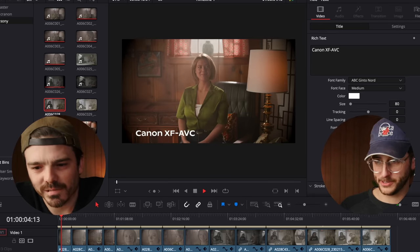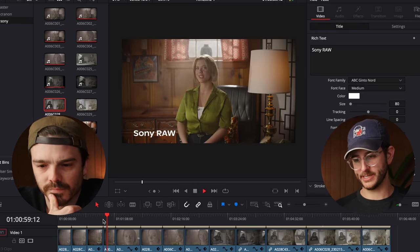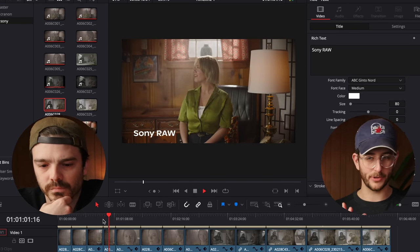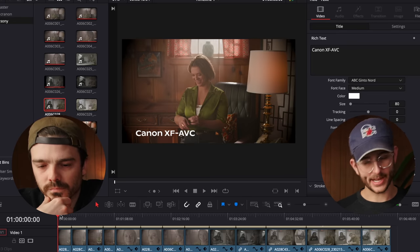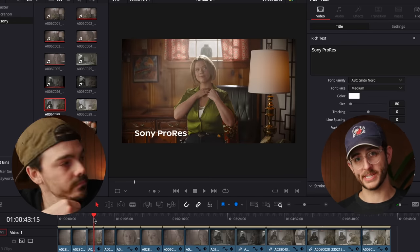So without any further ado, let's look at our footage. Let's take a look. So for this first scene, we have Kate sitting in a chair. As you're seeing here with all four of these shots, we did switch between the baked-in footage. So on the Canon, that would be considered the XF AVC. And then on the Sony, we were shooting at the maximum ProRes setting that was available.